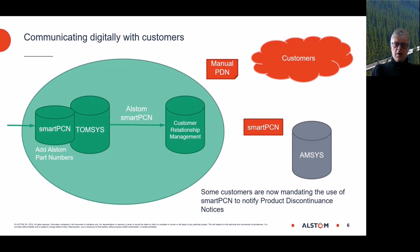And so what we're currently developing and is in the plan for the next financial year is to transfer the Alstom smartPCN into our customer relationship management system. So what do I mean by an Alstom smartPCN? I mean either the smartPCN that's come from one of our manufacturers, but we're adding the Alstom part numbers and the customer part numbers if we have them.